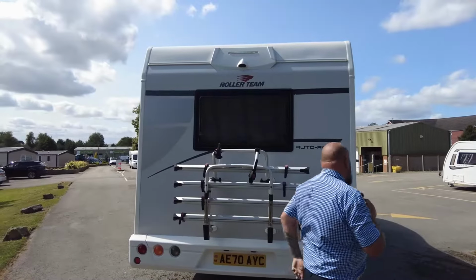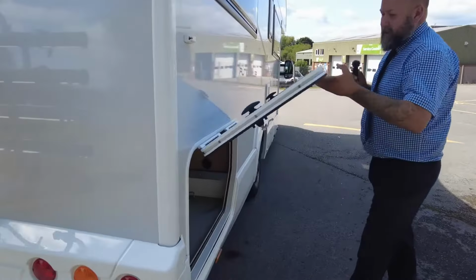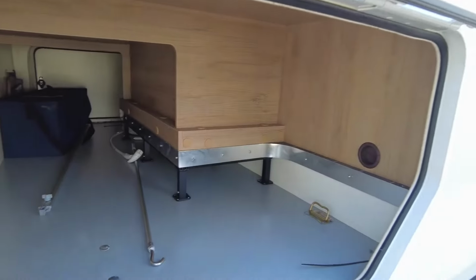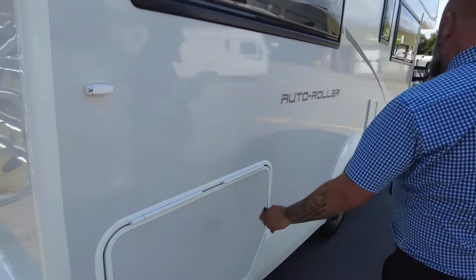All the way around to the opposite side, you've got the door for the garage on this side as well, which is the same space, just takes you to the opposite side of the van. And you can see there you've got your winder for the wind out awning, which is on the opposite side of the van as well.